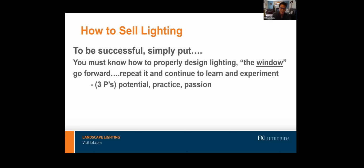Potential. When you go up to a job, just look around. What's the potential there? What's there that you could illuminate? It's not everything. Sometimes you go up to a house and you look at the house from the front and say, oh boy, what am I going to do here? Maybe everything is around the backyard. Maybe it's the side yard. Maybe it's just some light accents.